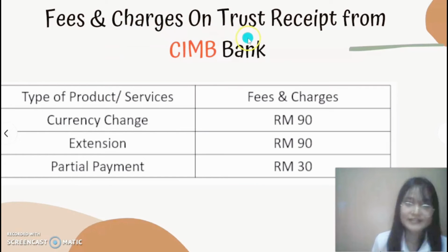Fees and charges on trust receipts from CIMB Bank. The bank charges 90 ringgit on currency change and alterations. The bank also charges 30 ringgit for the partial payment.